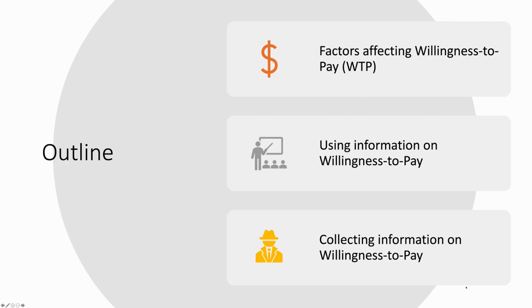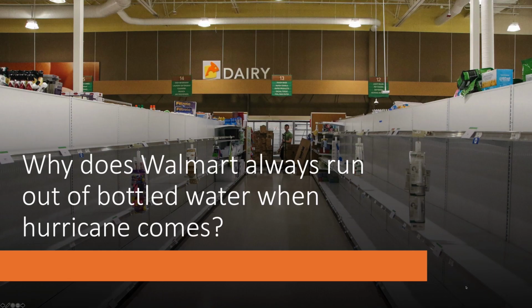In today's discussion, we'll examine 3 topics. First, factors that affect willingness to pay. Second, how do we use information on willingness to pay? And third, how do we collect information on willingness to pay? First, let me use a few examples to explain the factors affecting willingness to pay.